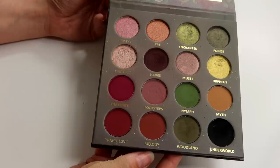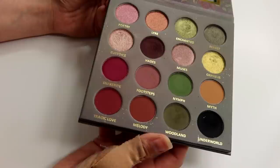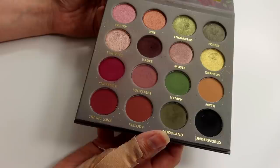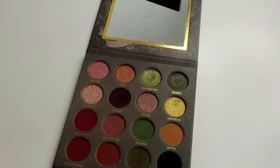Mine's a wee bit messed up already, obviously, because I've used it, and it's me, I've got messy palettes. Ignore my hand, I cut it open climbing on the roof to rescue the cat. Anyway, this is the palette, we're going to swatch it row by row. I'm not going to put any primer on my arm. I might just do four at a time because my lighting's really dark back here, but nice and bright here. Anyway, let's swatch it and see how it swatches. Let's jump into it.